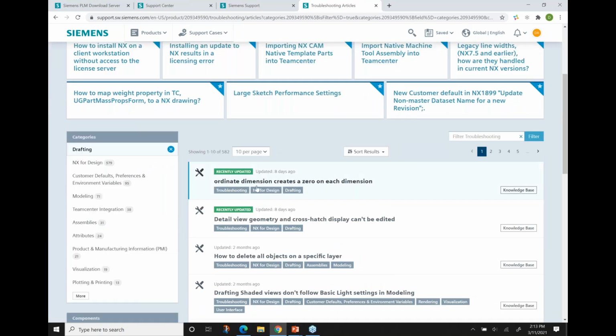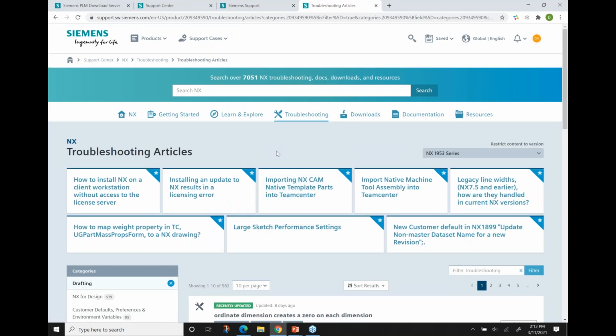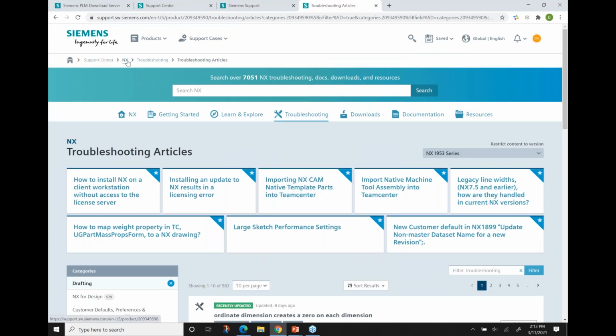When I click on drafting, it's funny, the top one, ordinate dimensions, create a 0 on each dimension. I've had somebody ask about that. Notice 8 days ago that was taken care of. The Support Center, it's a better solution than just going out on Google or on YouTube because you can get answers right from Siemens. Let me go back to the NX page again.